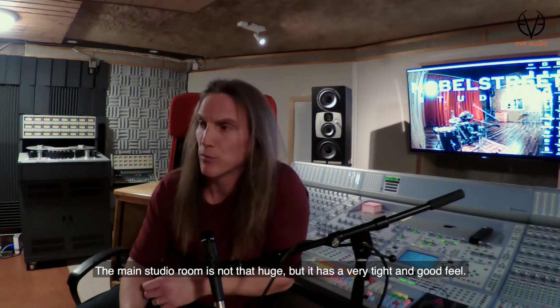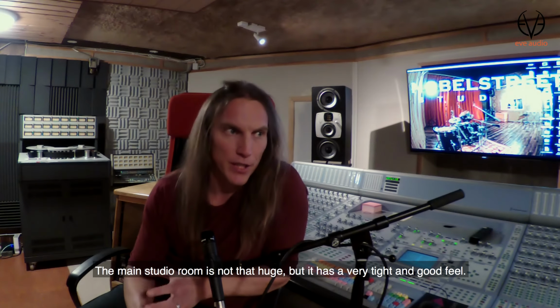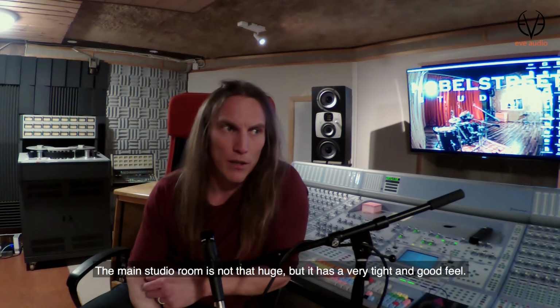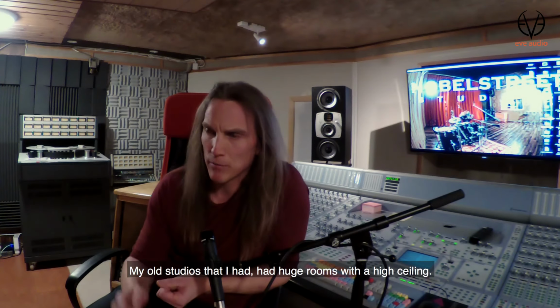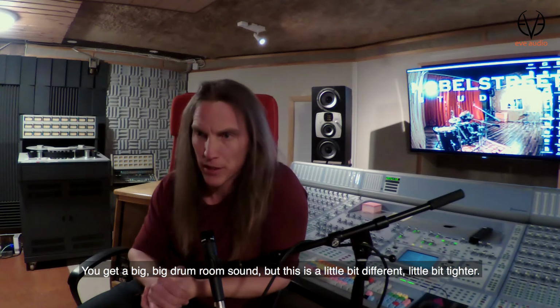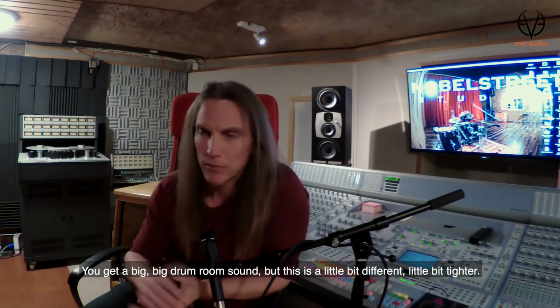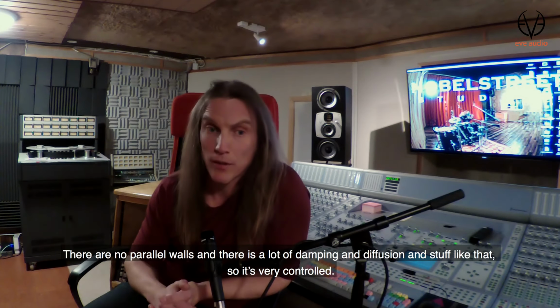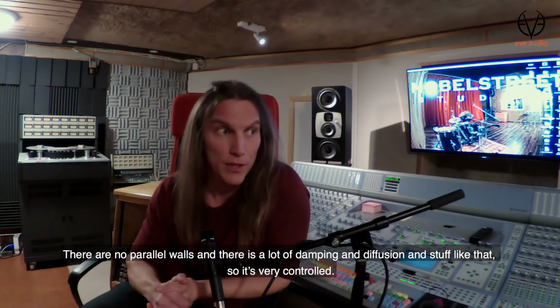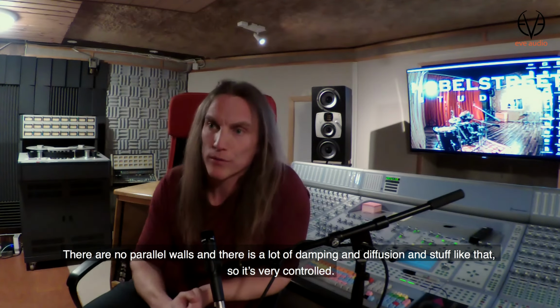and the main studio room is not that huge, but it has a very tight and good feel. I'm used to my old studios that had huge rooms with a high ceiling. You get a big drum room sound, but this is a little bit different, tighter. There are no parallel walls, and there's a lot of damping and diffusion and stuff like that. So it's very controlled.